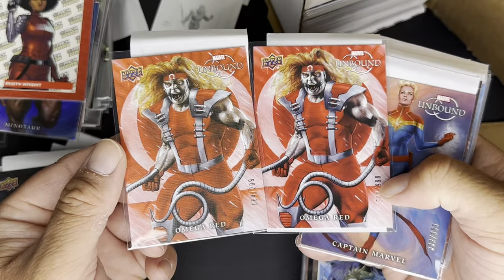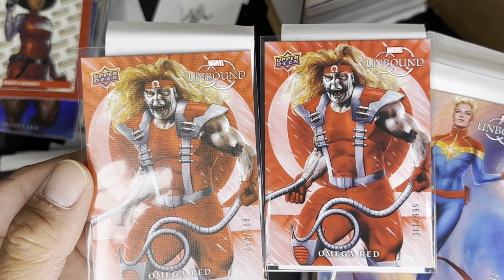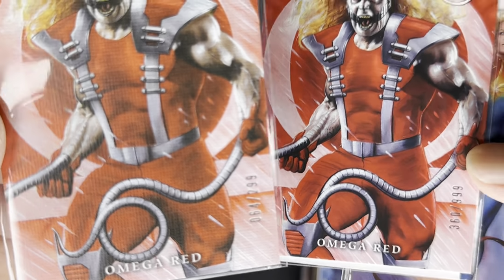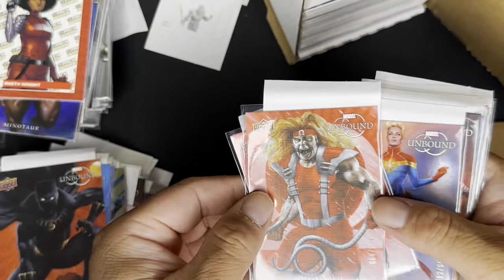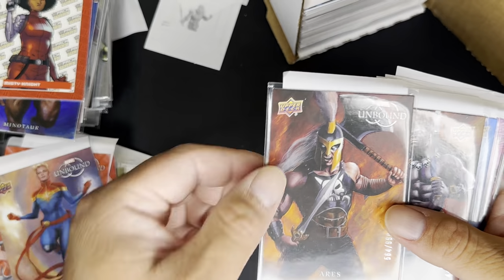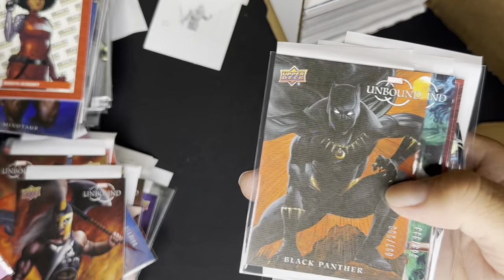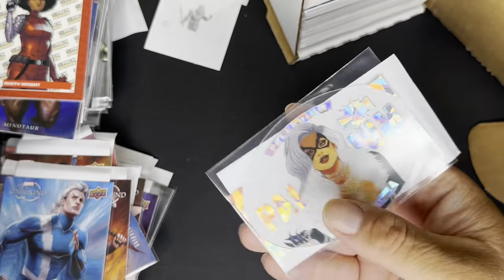Can't really tell a big difference between the canvas and the base unless you look at it closely, and you'll see the little rectangles in the canvas, but you could barely tell from far. So then we got base Captain Marvel, Ares, Killmonger. I feel like we had some of these already. Quicksilver, Magneto, Canvas Black Panther, the Tinkerer, Demon Bear.